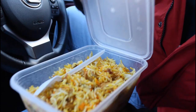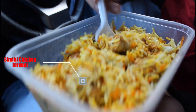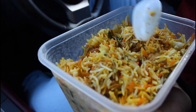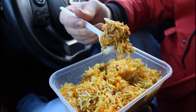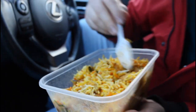Welcome back again. So we're in a car now. We're gonna taste the chicken biryani. Here we go. Wow, the smell is amazing. The smell is incredible.